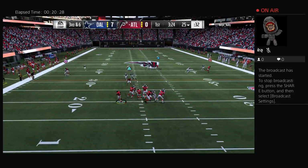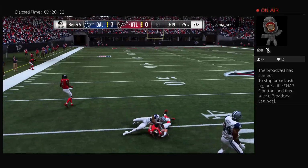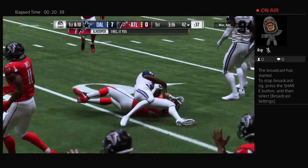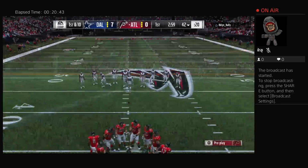Now Ryan. Dancing to his left. And it's complete. Hooper. And they get him down, but not before he takes it across the 40-yard line. 17 yards on the pickup there, and also a first down.